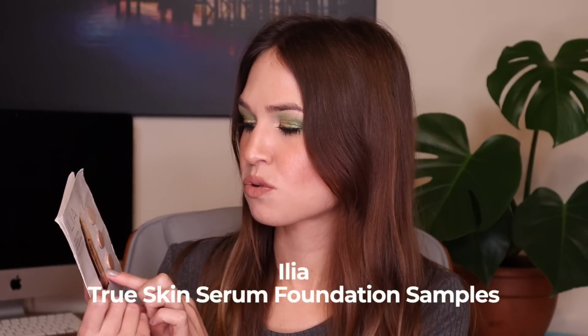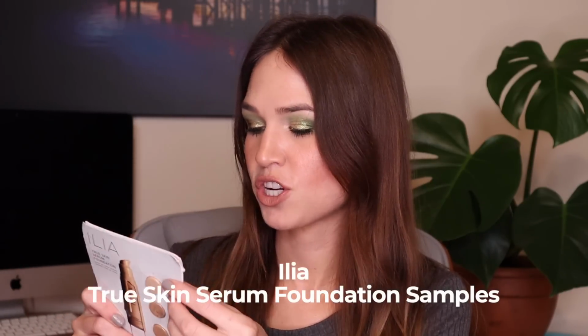I finished off a handful of makeup samples, which is great. I used them up just in time for an update on my makeup inventory. This first one is the Ilia True Skin Serum Foundation. I finished off all 3 of these samples, which each counted as individual products in my makeup inventory. So I'm really glad to have used this up.